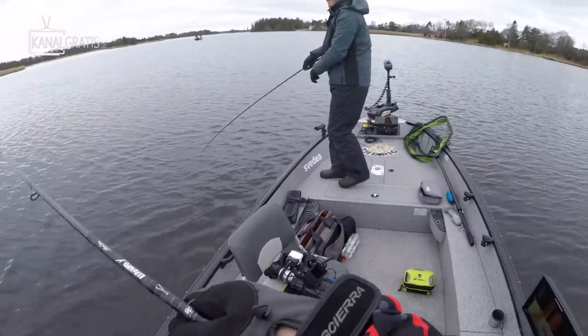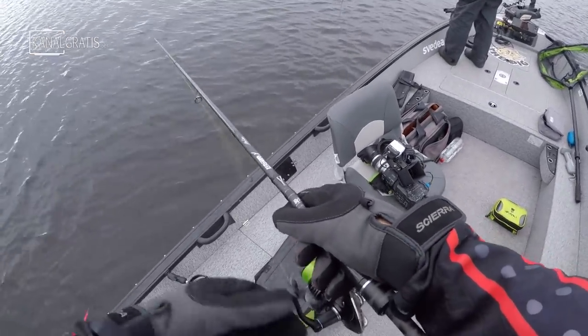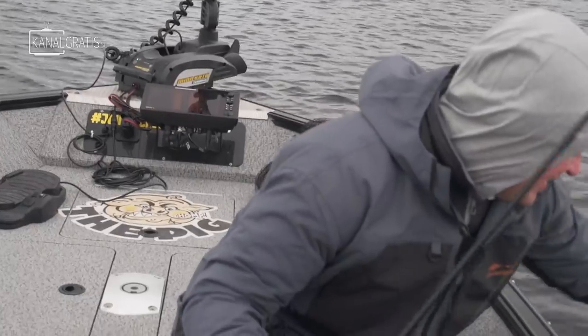Fish on, baby. Nice. Fish on, we got a fish on. Oh yeah, we got the first fish on for today. Oh man, look how she inhaled that bait, man. Oh, I'm gonna flip it.